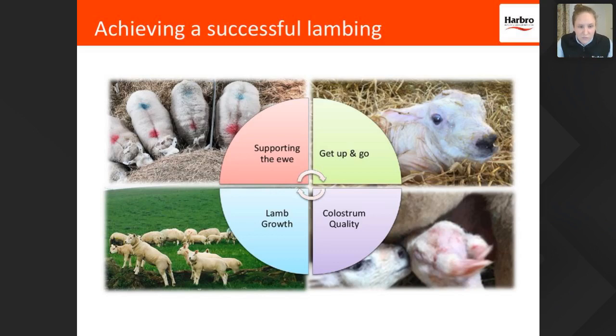So now we've put the tups out. We've got through most of the winter, although it's looking pretty rough still out there this evening. We're probably scanned, and now we need to think about how we're going to support the ewes as we come closer to lambing. To me, we can separate the pre-lambing nutrition into 4 separate sections. So we can think about supporting the ewe, that's before lambing, at the point of lambing, and then after lambing.